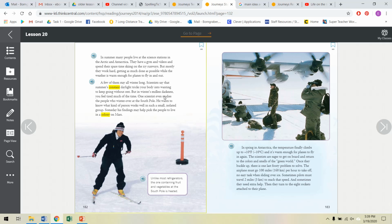One scientist even studies the people who winter over at the South Pole. He wants to know what kind of person works well in such a small, isolated group. Someday, his findings may help pick the people who live in a colony on Mars.